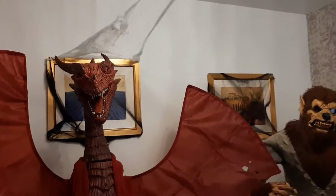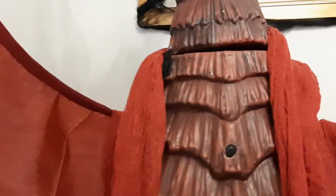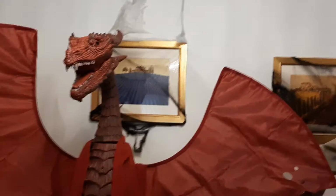So I believe he has 2 points of movement. That is with his head here. His neck turns, and so does his head. And then both of his wings flap. I guess you can say 3, since both his wings are separate movements powered by the same mechanism. So I'm going to count it as 2, even though you could say 3.